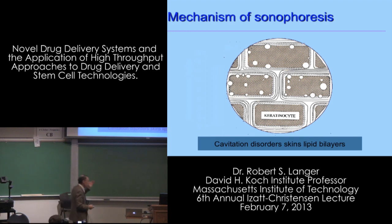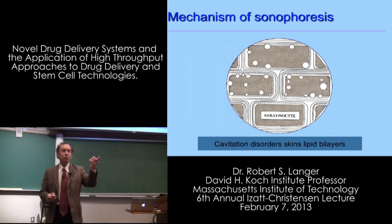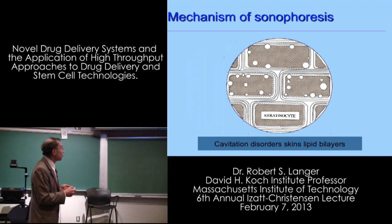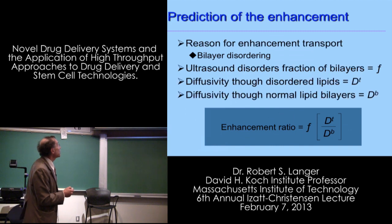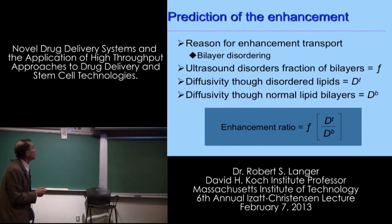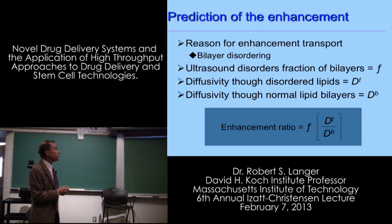So one of the things you always want to do at MIT is develop mathematical models to predict these things. Somebody asked me that yesterday about some things. And so Samir developed a very simple mathematical model to do this. Basically, we're saying the reason for enhancement of transport is bilayer disordering. Ultrasound will disorder a fraction of bilayers.